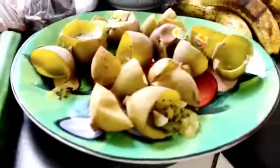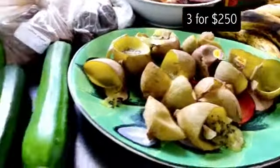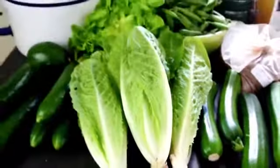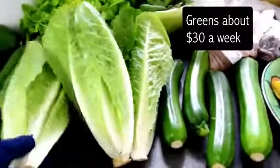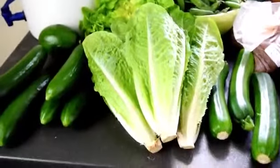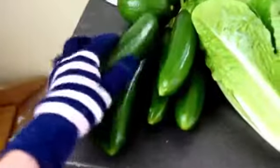Oh, here's the refuse of a meal of kiwis. Been having a few gold kiwis lately. They're yum-yums. Zucchinis. Some lettuce. I like these cos lettuce. They're nice and tender. I don't like bitter greens like kale. No thanks. I like them nice and tender and sweet. There's another avocado. Some cucumbers.